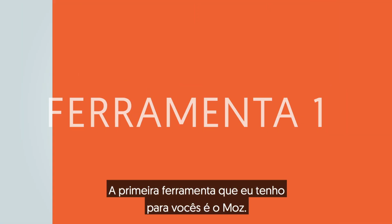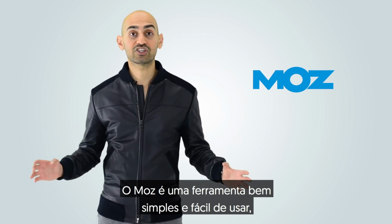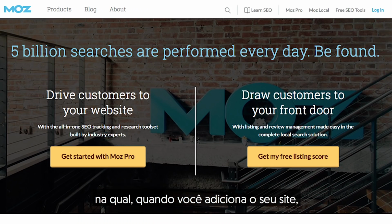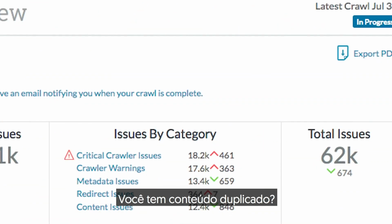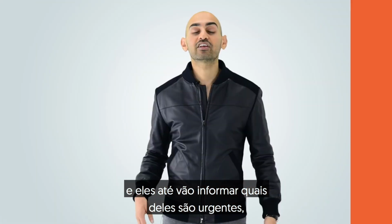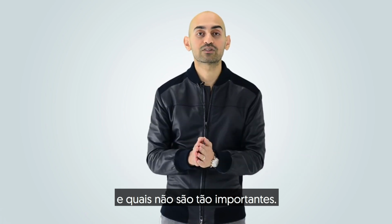The first tool I have for you is Moz. Moz is a really simple and easy to use SEO tool, especially for beginners. They have a really pretty and nice user interface in which when you add your website, it'll show you all of the errors. Those errors will be your on-page errors. Do you have duplicate content? Are your title tags messed up? Whatever it may be, Moz will monitor your website and notify you when there's problems, and they'll even tell you which ones are urgent that you should be fixing first and which ones aren't as important.